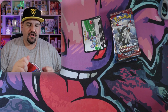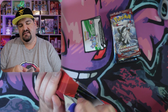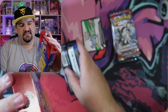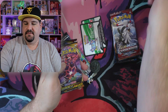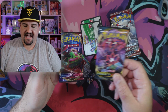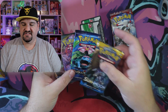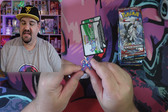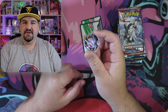And we're not going to open up all the packs. I am going to open up some of these, and we'll just pick from the packs. But, well, there's a code for you guys right there. And there's a Darkness Ablaze pack, a Sword and Shield, another Evolutions, and a Sun and Moon. So not bad again. That's the third box right there. The pin is the same as the other ones, and a Mewtwo coin.